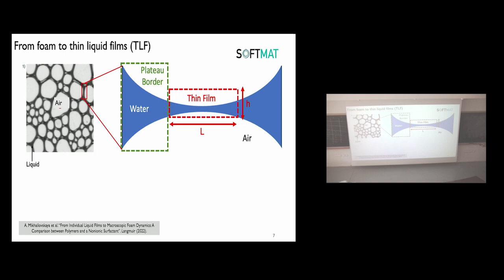When you have a film like this, we've heard about Joseph Plateau's border. He was looking at minimal surfaces and area to volume ratios and doing mathematics of that, and used soap films as an equivalent, and we call these corners here the Plateau border. And the Plateau border then dictates a certain curvature, so there's a Laplace pressure in the film, and you have a thin film region, right? And this thin film gets thinner and thinner and thinner as the film goes down.